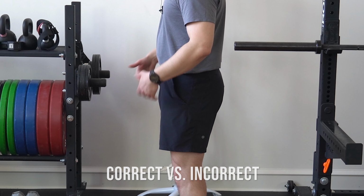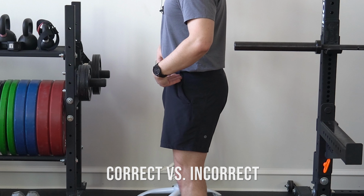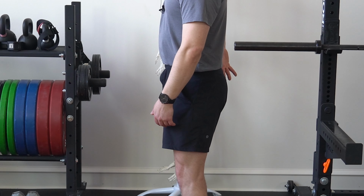So first, doing it correctly, what we're going to see is the top half of that pelvis moving back ever so slightly. My center of gravity stays the same. I didn't have to bend my knees, and we had very slight movement in the lumbar spine.